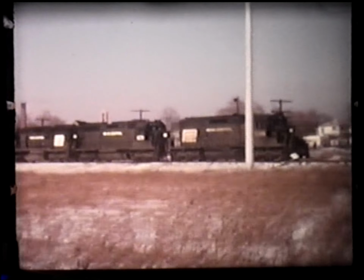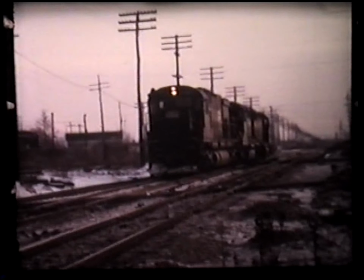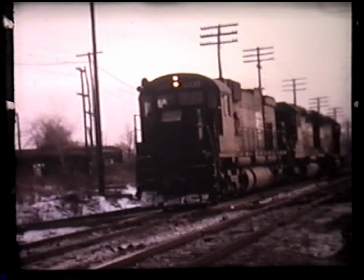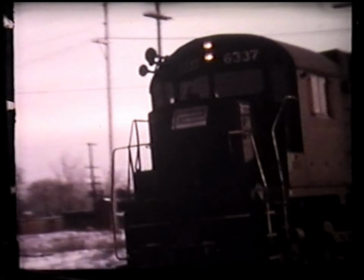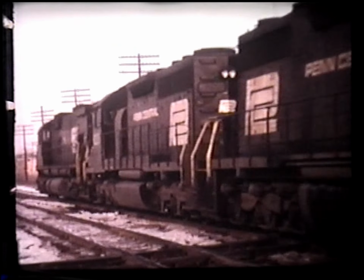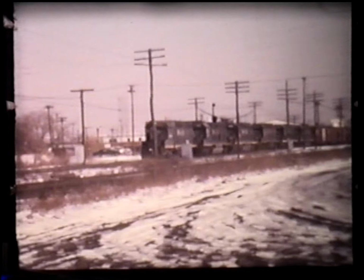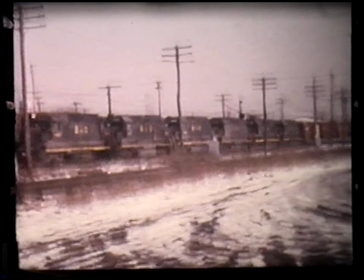Northbound. And this is an eastbound CG10 on the Y to the IHB. Some light engines westbound on the IHB. This is all at Dalton. Westbound B&O. And a caboose on the CNEI.